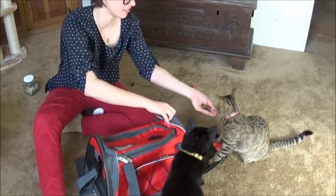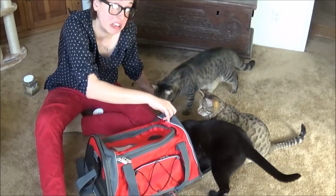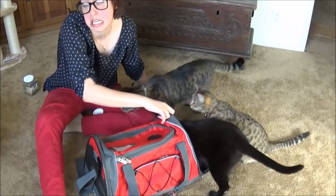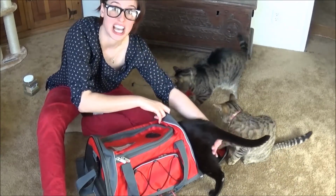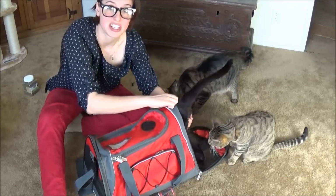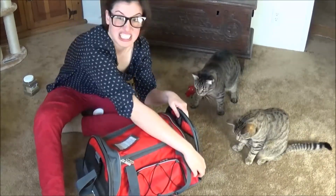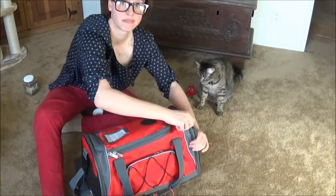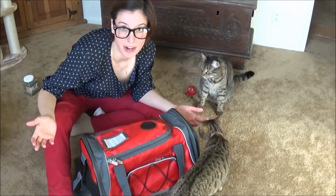show it to the cats, just kind of toss it in there. They go inside, they get some food. Suddenly being in a carrier is not really that big of a deal. You can even try just kind of gently pushing them so that they're all the way in, and practicing closing it up. Voila, cat in a carrier.